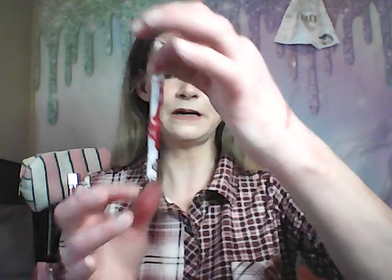Let's see. Woo! Yeah, that's a lot of pink. I'm good with pink because I'm starting to come around to pink. I used to hate pink, but it's growing on me. Oh, that got, wow. I don't know how that happened, but that happened. Oh, wow. Okay.